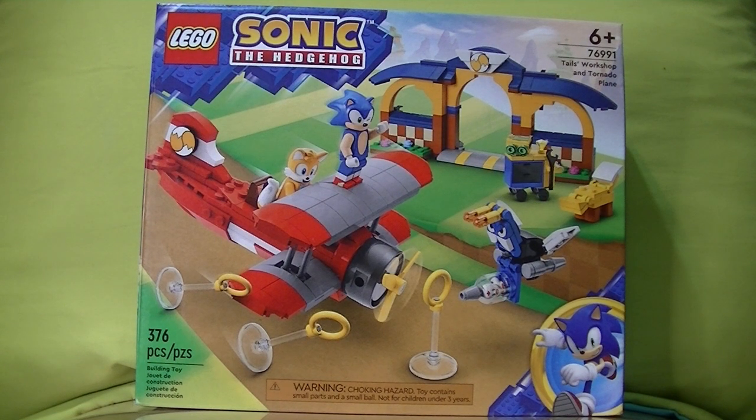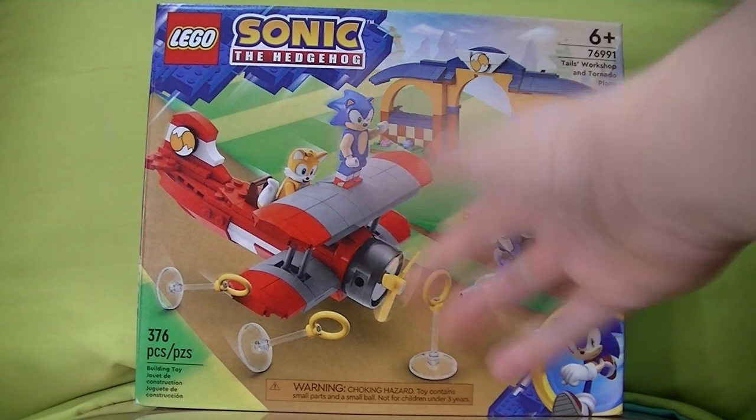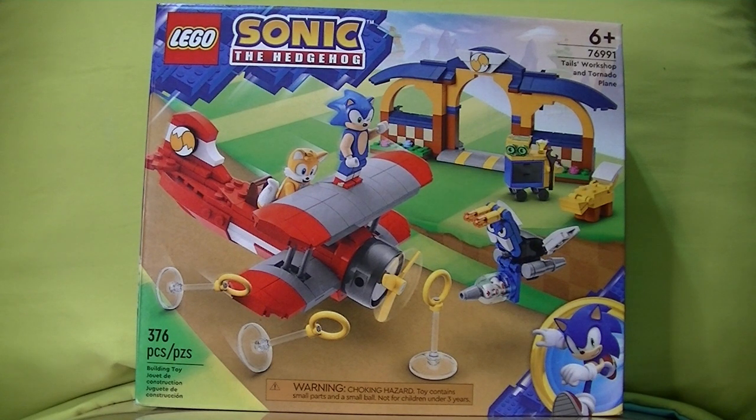Hedgehog LEGO sets. Now all these new LEGO sets are looking pretty impressive, but if anybody out there knows me even a little bit, you know that the one I had to get first and foremost was the Tornado. Like, there's no way I'm passing up on a good biplane toy, especially if it's an official fake toy of the Tornado, one of the most iconic planes in any fiction that I enjoy.